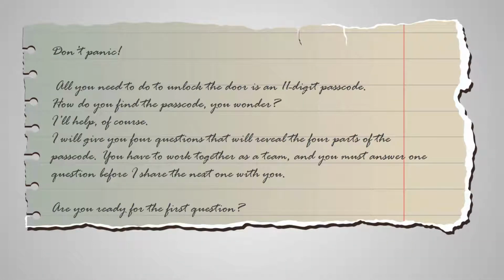The challenge starts with the hook. You and your friends find yourselves in an empty, locked room. Someone slips a note under the door with the words, "Don't panic." All you need to unlock the door is an 11-digit passcode. How do you find the passcode, you wonder?